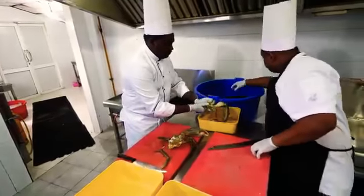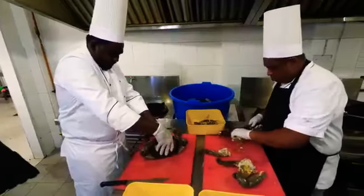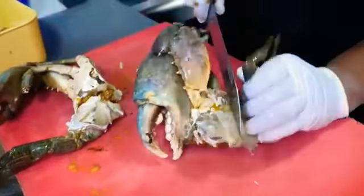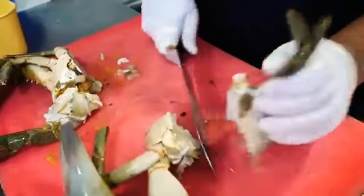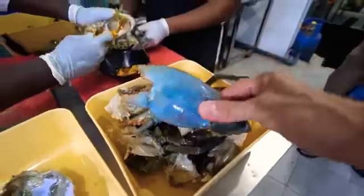The chefs are getting started on the crab curry. These mud crabs are ginormous. Those claws, literally, if you make your fist, those claws are like twice the size of your fist. Wow, and then the meat in them, there's both male and female. They're just gonna clean up the crabs first before they make it into the curry.